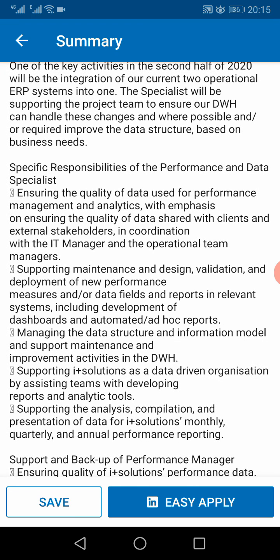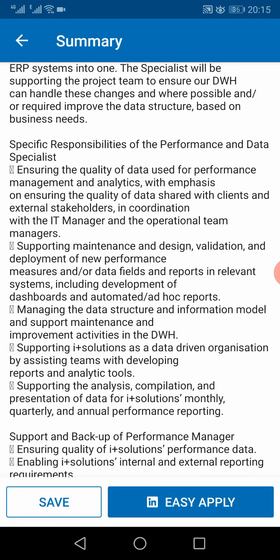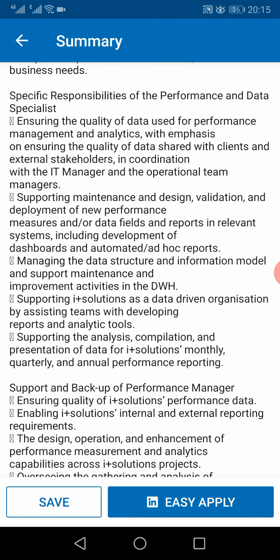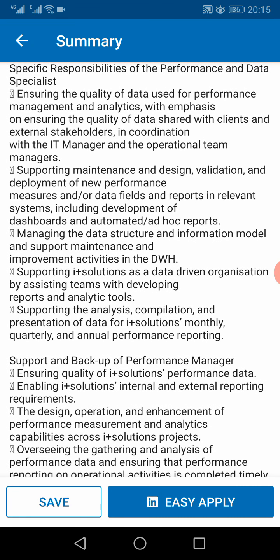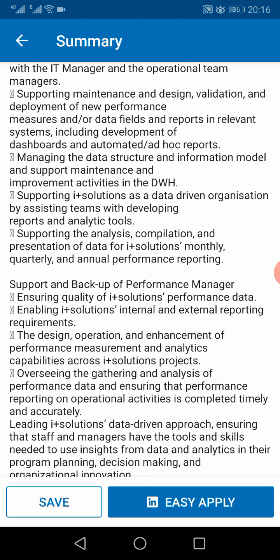The specialist will be supporting the project team to ensure that our data warehouse can handle these changes and, where possible, required to improve the data structure based on business needs. Okay, that's already a full-time role. So let's see specific responsibilities. So let's see if they just unpack that, or if they're going to add new things on. Ensuring the quality of data used for performance management and analytics, with emphasis on ensuring the quality is shared with clients. Okay. Support maintenance and design validation deployments of new performance measures, including the development of dashboards.